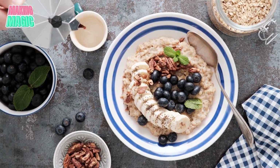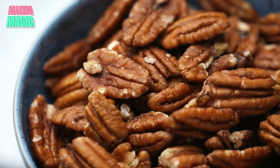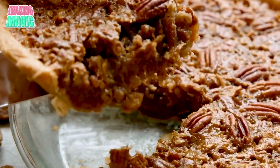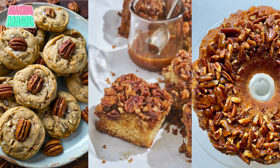Finally, the pecans are ready for use. Pecans aren't just for snacking, they can be transformed into all kinds of delicious treats and products. One of the most popular uses is in desserts, especially the classic pecan pie, where the nuts are combined with a rich, gooey filling and a flaky crust. They also add a satisfying crunch to cookies, brownies, and cakes.